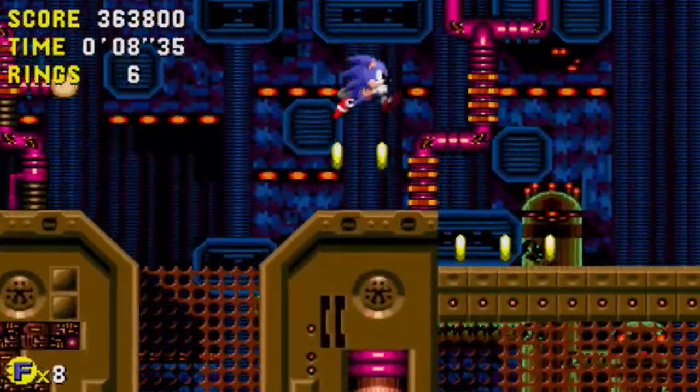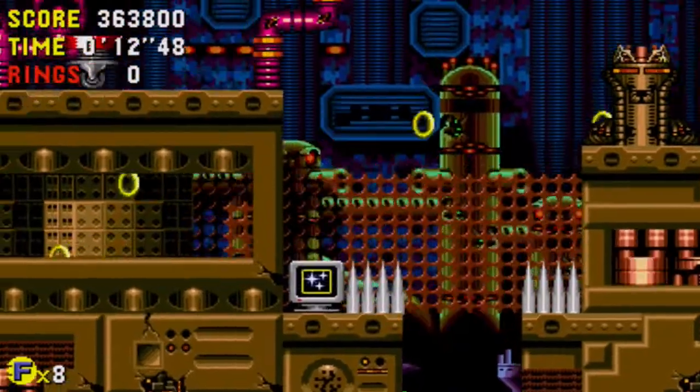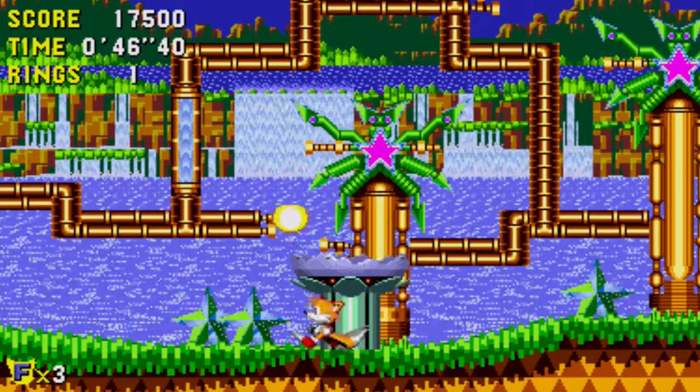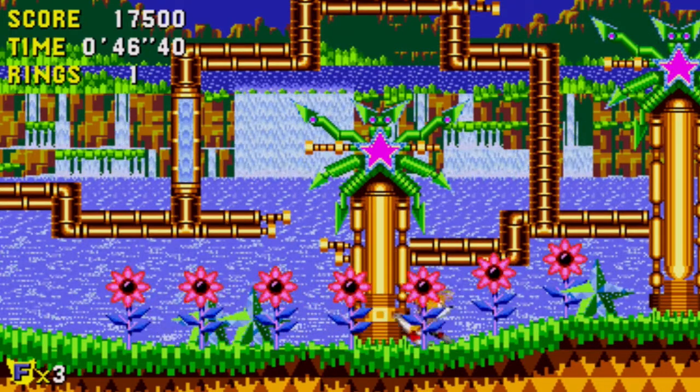Understand that Sonic CD does not exist to further feed Sonic's need for adventure. It exists to slow him down and remind him about the importance of the here and now. Sometimes stopping to smell the flowers can lead to some life-changing discoveries.